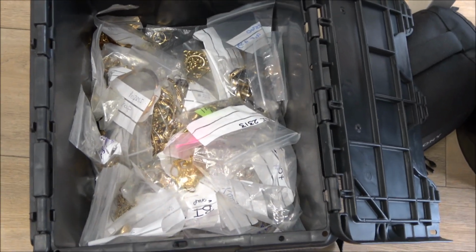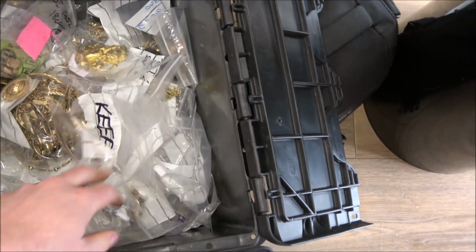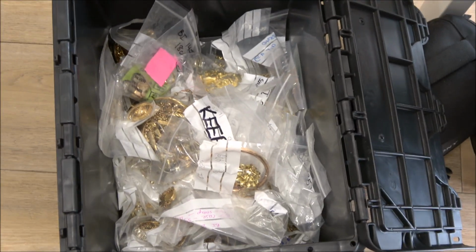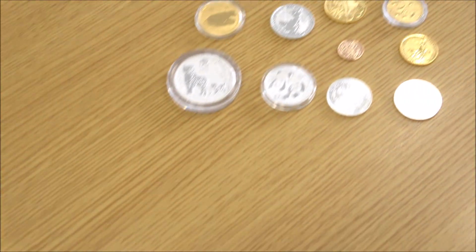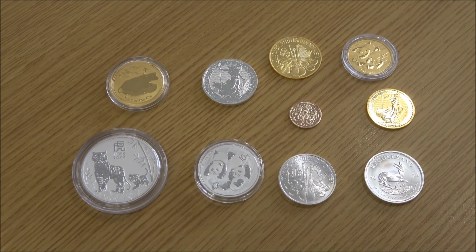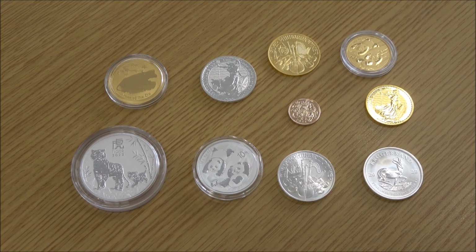It's just a big box of scrap gold jewellery, and with a little bit of rough guesstimate calculations, there's probably close to £100,000 worth of scrap gold in there, and it was just found in the strong room. So that's, I think, quite funny. But I think it's a good indication of what Chards is all about.